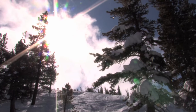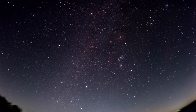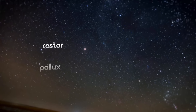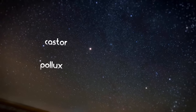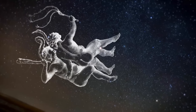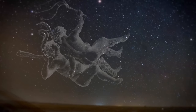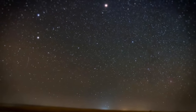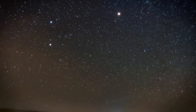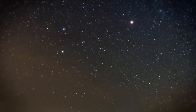Winter in the Northern Hemisphere is the time when many of the brightest stars can be seen high overhead. Among them are Castor and Pollux. These stars, almost identical in brightness, are the Gemini twins. They're part of a constellation that depicts two brothers in the heavens. But these stars are not related. At just 34 light years from Earth, Pollux is both closer and older than Castor, which is 50 light years away. They are siblings in name only.